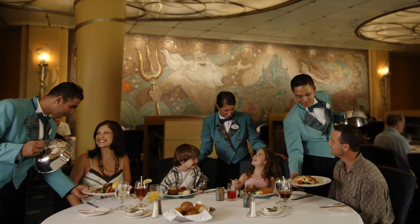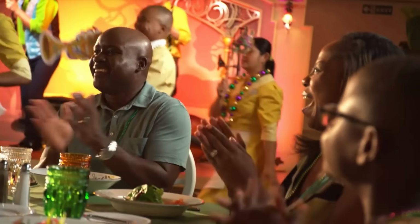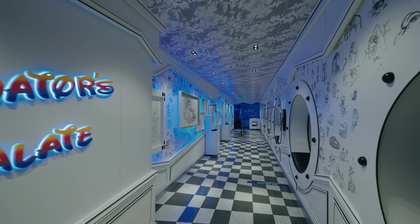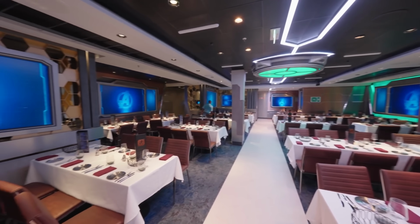And then when it comes to Disney Wonder, the restaurants are a little bit different. First up, you've got Triton's, which is based around The Little Mermaid. Then you've also got Tiana's Place, which is based after The Princess and the Frog. And you've also got Animator's Palette. When it comes to the brand new Disney Wish, things get a little bit different. First up, you've got the World of Marvel. The current show features a lot of the Ant-Man and the Wasp.